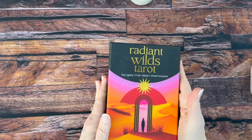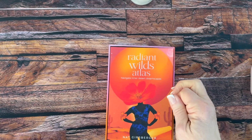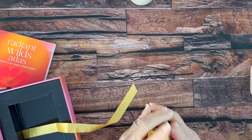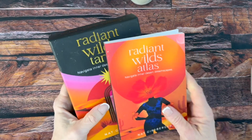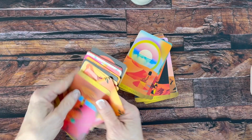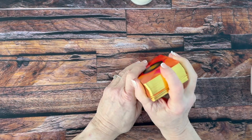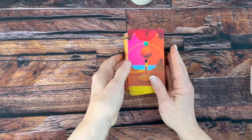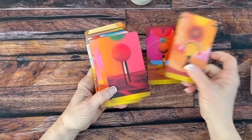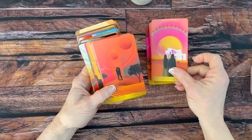Next deck is Bold and Beautiful, a deck with vibrant, attention grabbing colors. And I like to have one deck that's really bright in the winter. And this is the Radiant Wilds Tarot. I'm using this deck because it pairs with an oracle I have. It looks so beautiful with the Illuminated Deck of Holy Souls. I'll show you that later. Probably not this video because I'm just doing my tarot right now.